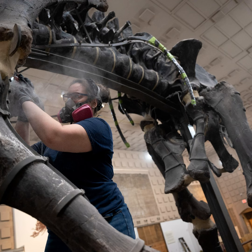The Natural History Museum will be closing for major renovations and will reopen to visitors in 2023.